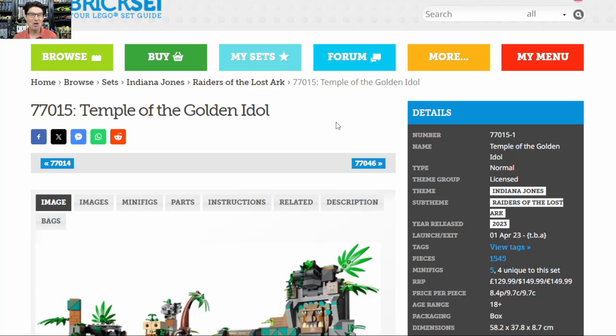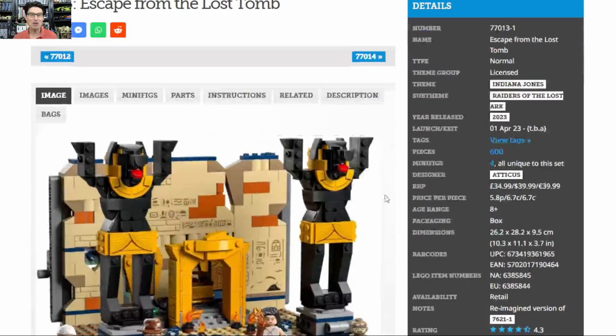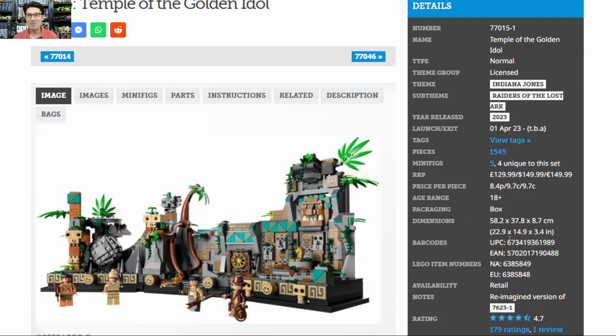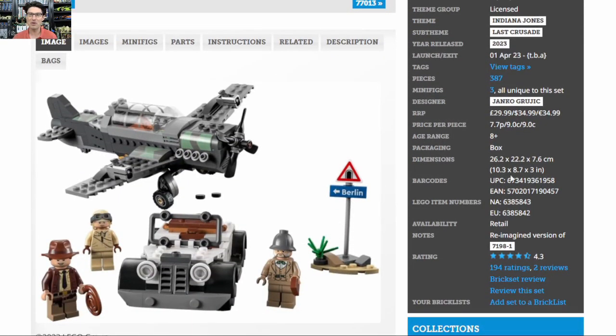But now here's the hard part. Do I pick the Diorama Temple of the Golden Idol? Do I pick the Escape from the Lost Tomb? Both of those are great sets. This one is $40, great price point. The Diorama is $150, a little spendy, but tons of great action features. But nope, neither of those. I am going with 77012, the Fighter Plane Chase at $35.